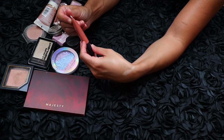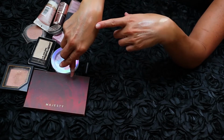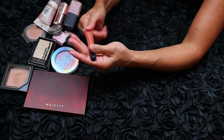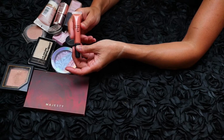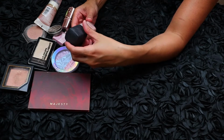And while I'm on that, I've got the e.l.f. Highlighting Pearl Paint. This is in Gold Star. I found this at the Dollar Tree, and it's really pretty as well. It's a little bit more than the NARS Orgasm Illuminator, but they're really kind of a similar color. So I've got a video in mind for this, so I'm definitely gonna be hanging on to this, at least until then.